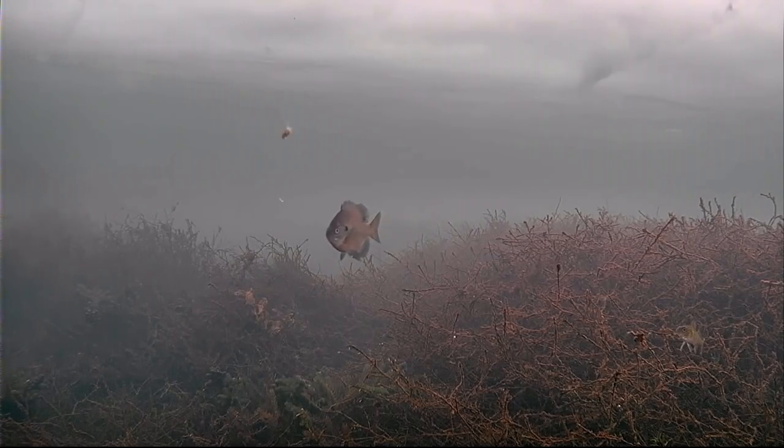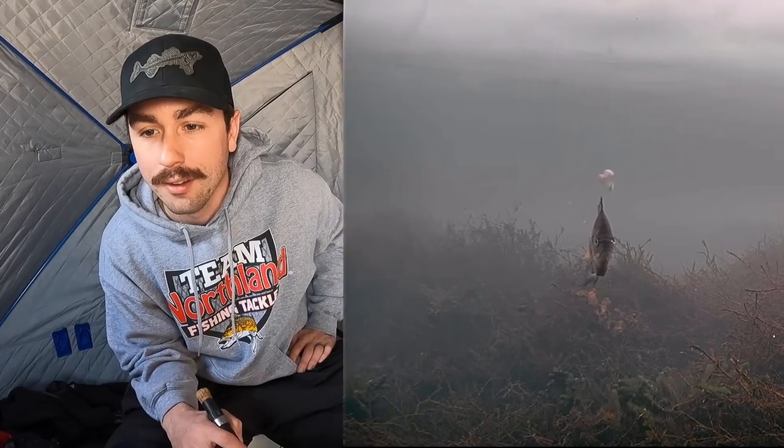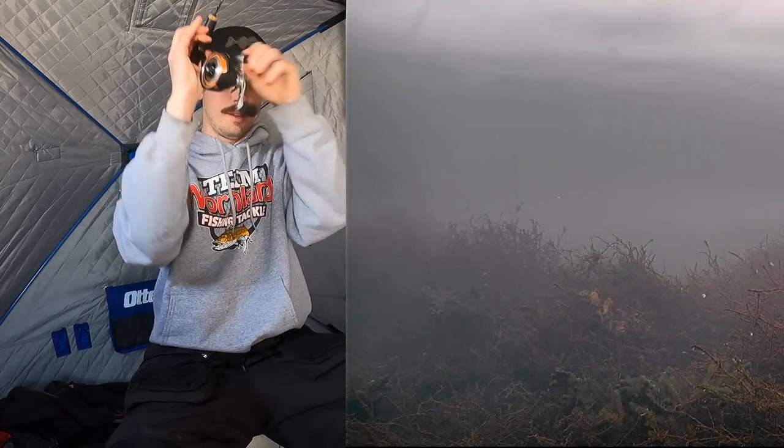All right, now it looks like that fish that was in the distance is coming in to at least check out my bait here. Maybe, possibly. So let's talk a little bit about weed fish. Man, I'm a little distracted now. There we go.